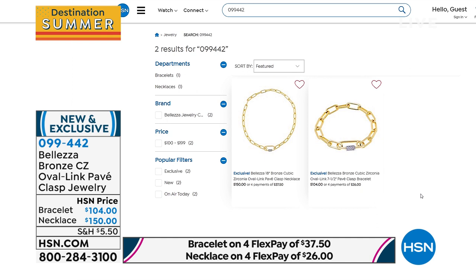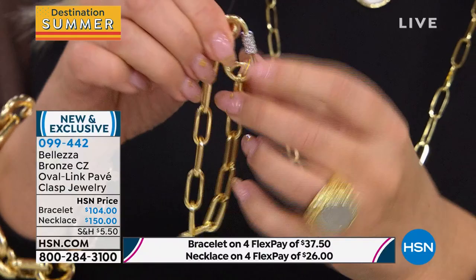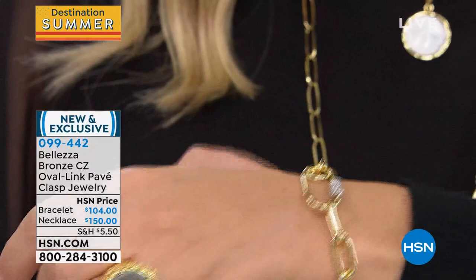I'm going to show everybody how the clasp works on this, too, because I'm seeing some of these on hsn.com. But so here's the clasp. I'm pushing it back like this. You see how it's sort of a tension? And then that's how you have this come on and off from bringing this down. Isn't that really cool? It's very easy to put on and off, but I'm just showing you that. I've just figured that out. I've never seen this before. I can pop that on. Look at how gorgeous that is.